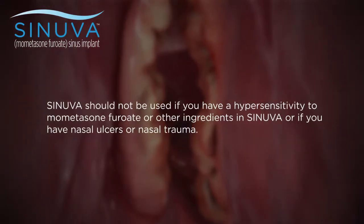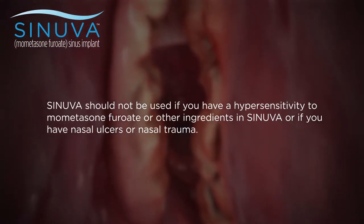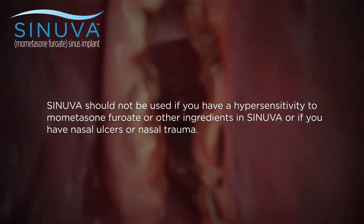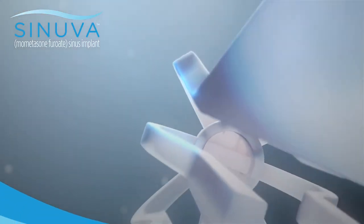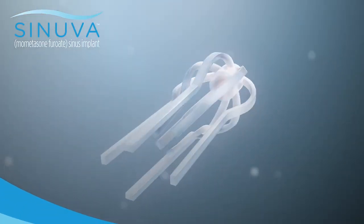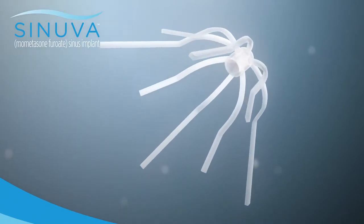Sinuva should not be used if you have a hypersensitivity to mometasone furoate or other ingredients in Sinuva, or if you have nasal ulcers or nasal trauma. The area where Sinuva is placed should be monitored by a physician for bleeding, irritation, infection, or perforation.